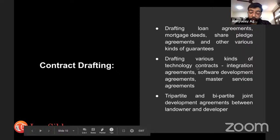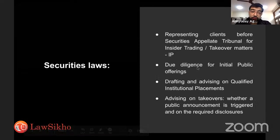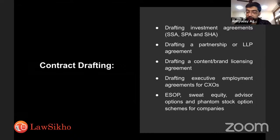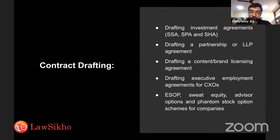Then drafting contracts, what are the areas? Okay, drafting investment agreements. So there's a bundle: share subscription agreement, share purchase agreement, shareholder agreements. In different scenarios, different agreements are triggered. Okay, you learn more if you are actually taking up a course on which agreement is triggered when.